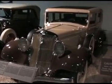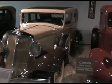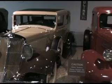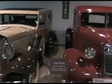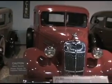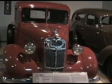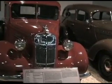Here we have a 1933 Studebaker. I really like the color. And this is a 1937 REO. Can't tell you what an REO is, but it says it's a 3/4 ton pickup.